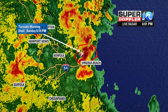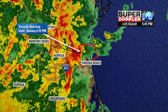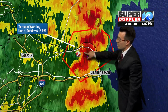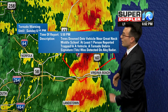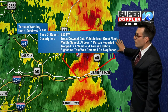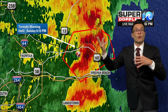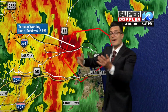Yeah, and these things have been verifying. They have been producing damage, whether they are tornadic or not. But again, there could have been that small little stretch here across the north end where that was a tornado and produced some damage. So we're going to get some more information on that as the evening progresses. So again, trees downed on a vehicle near the Great Neck Middle School, reports of an injury or so. There was the tornado debris signature, and what that is essentially is the things that may be picked up and flown in the air from any said tornado. Our radars can pick that up because our radars just scan what's going on in the atmosphere.